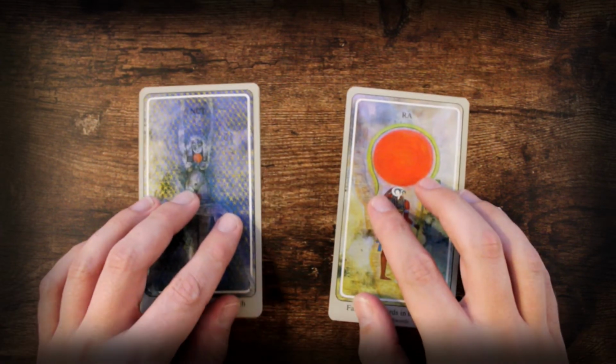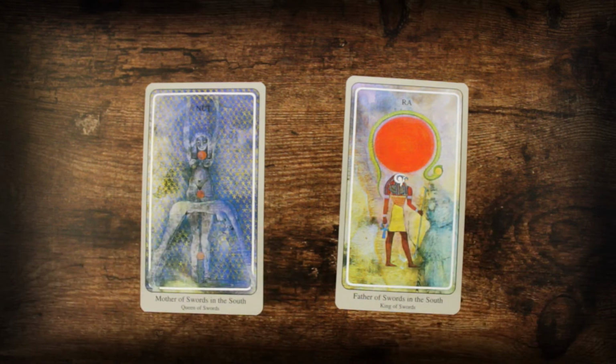Here we have the Mother and Father of Swords. The Mother of Swords here is Nut. Sometimes called the Mother of the Nile, she is typically known as the night sky arched over the earth. She is pictured here as seen from below and as seen from afar. She is the night to Ra's day, the receptive to the active. The Father of Swords here appropriately is Ra, who likely began as the god of the priest class or pharaohs in Egypt, but he became a supreme deity in Egyptian mythology.